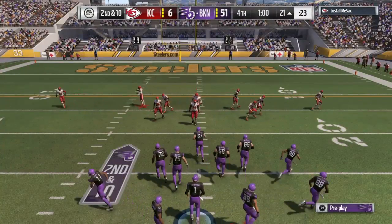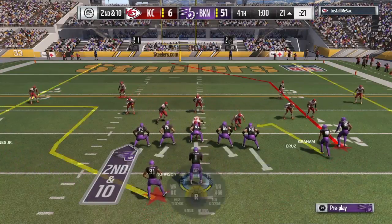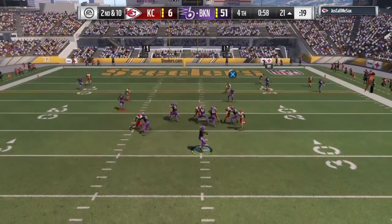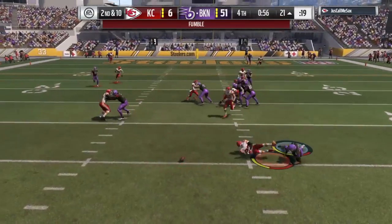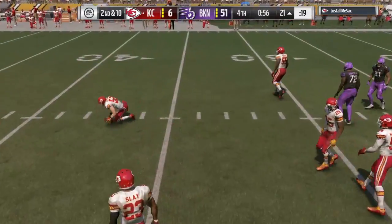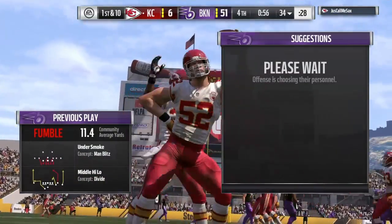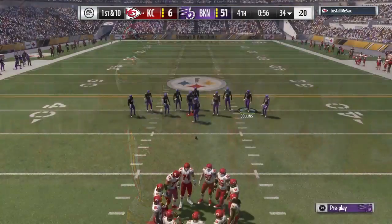Well, without a doubt, because he's right in your sight line or he's near you. So you're able to just get it to him easily. And once he gets in space, that's usually a good matchup for him. Cam fighting. He lost the football. It's out. And his guys are going to take over at the 34-yard line. And now here comes... Not a chance now.